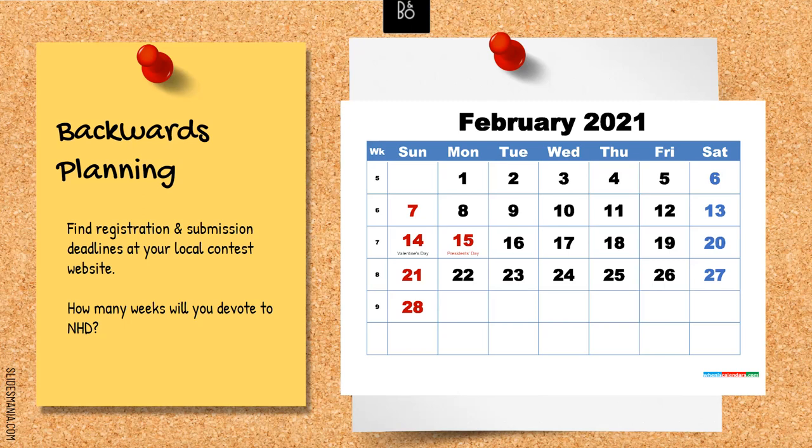And usually those are due about 4 weeks before the actual contest date, because there's quite a bit of work on the back end to put a competition together. And so if, for example, your district contest at Ogden District, and don't quote me because I can't remember exactly when that's happening, let's say it's February 20th, probably your registrations will be due about January 20th. And so that's the date that you start with for your backwards planning.